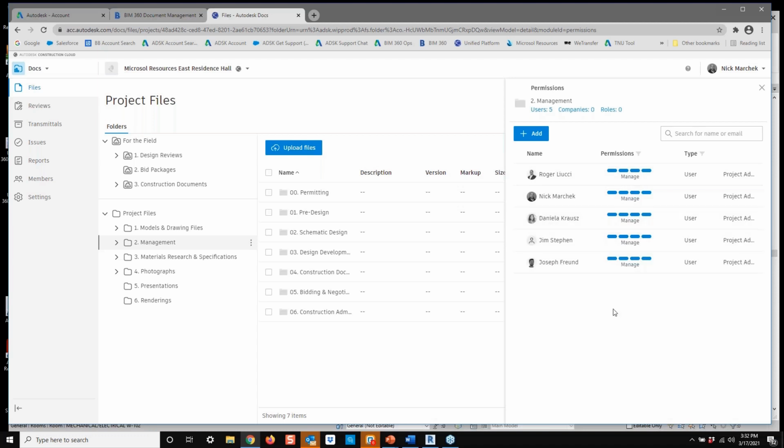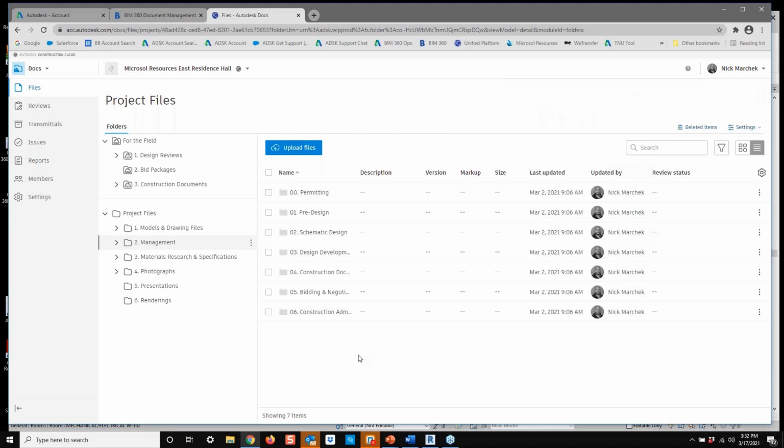I can set it to read only. I can leave them with the administrative permission. This is how we start to control the level of access that we're giving those people that we're inviting to our project, to upload, download files, view, edit, and so forth. Really, permissions is how we drill down on the minutiae of actual control over those specific files.